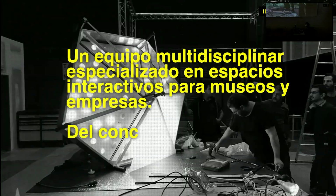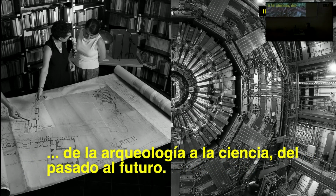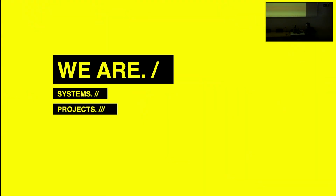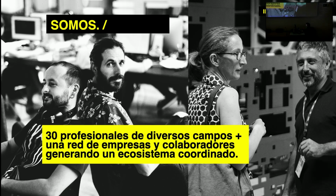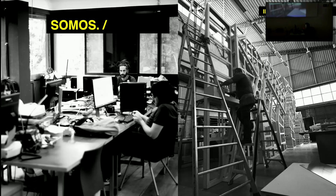We have a multidisciplinary team in our studio: architects, designers, engineers, content designers, and a workshop with different people that manage the workshop. We have in our facilities 2 CNC machines. We can fold the metal sheet. We don't have laser cut. We have 3D printing, small 3D printing. This is our studio here in Barcelona, in Poblenou.